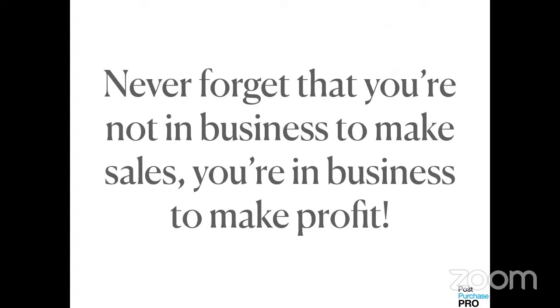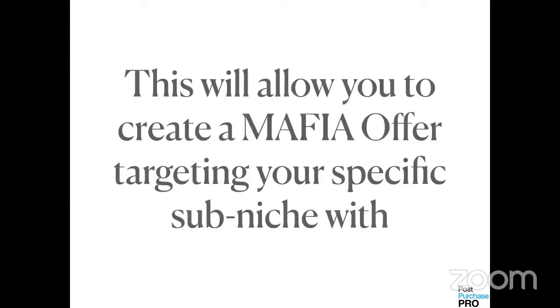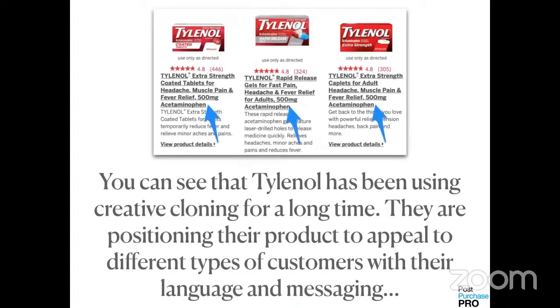Never forget that you're not in the business to make sales, you're in the business to make profit. Here's a great quote that we always talk about. Revenue is vanity, profit is sanity, and cash is king. This will allow you to create a mafia offer targeting your specific sub niche with perfect messaging targeted to attract your ideal customers. Let's look at Tylenol as an example. So if you go to Tylenol's website or other websites offering Tylenol, you can see that Tylenol has been using creative cloning for a long time. They are positioning their product to appeal to different types of customers with their language and their messaging.